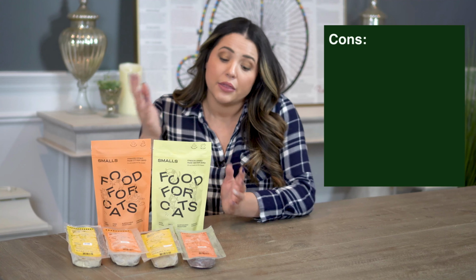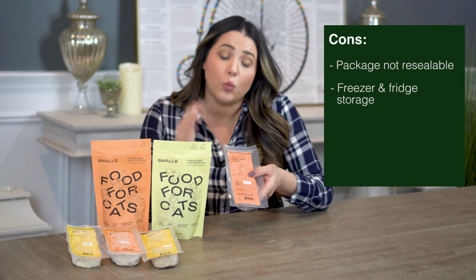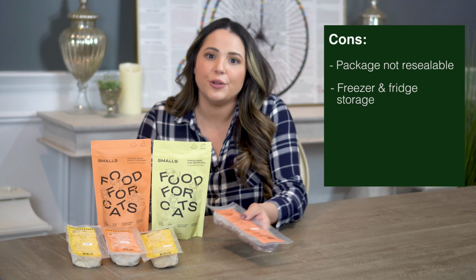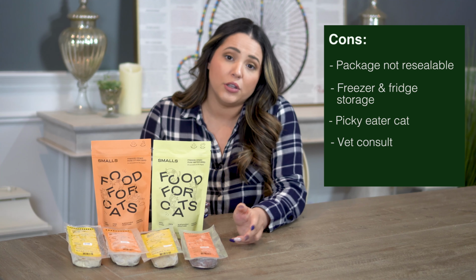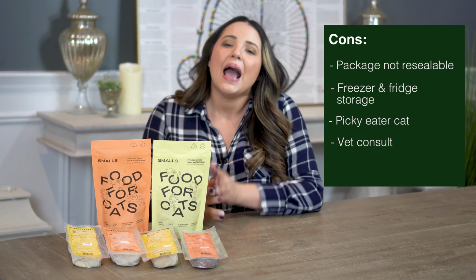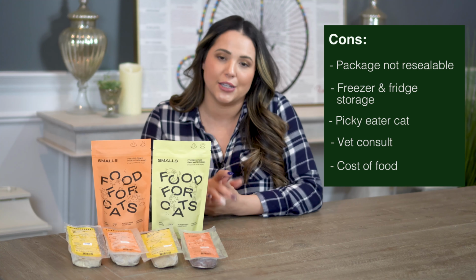The cons. The packaging for the wet food isn't resealable, so you'll need a container. The wet food must be stored in the refrigerator or freezer. And some cats can be picky. You'll also want to talk to your vet about maybe switching their food, particularly if there's health issues involved. And depending on what kind of food you're buying now, there might be a pricing consideration.